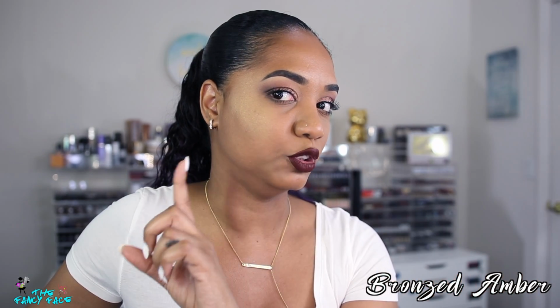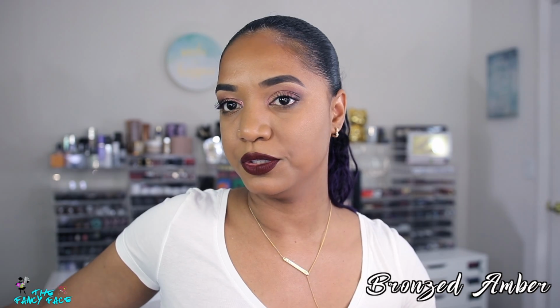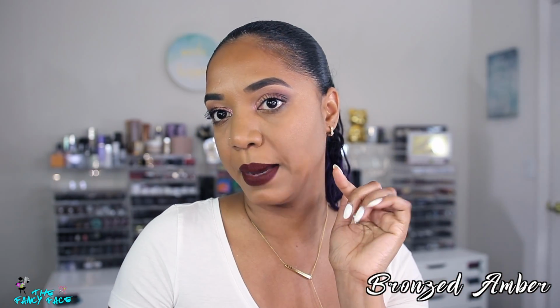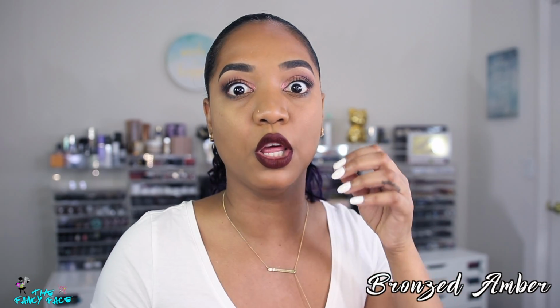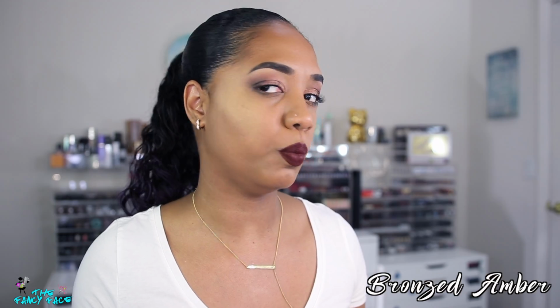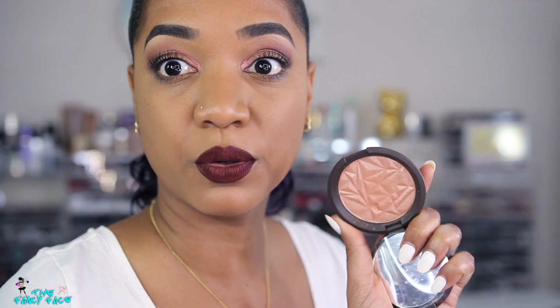And then we have Dreamsicle on this side. So my favorite. This is cute, and what I like about Bronzed Amber is I can use it and then put another one as a pop, and it just melts in and it's so pretty. Let's now go in with Rose Gold.